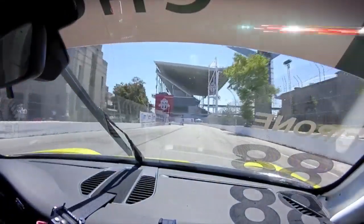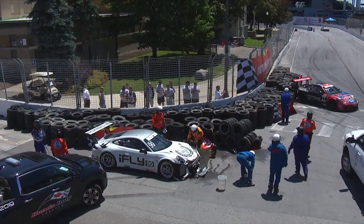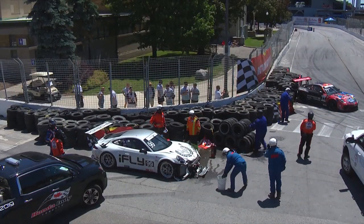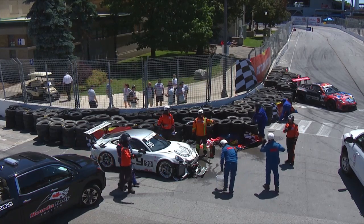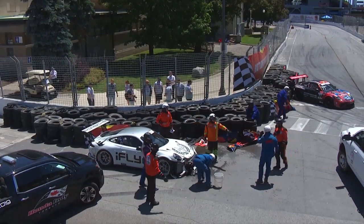Oh, it's a big hit, but you can see Alan Metney took his hands off the wheel, just crossed his arms on his chest. That's the best thing you can do in that situation. If you hold your hand on the wheel, chances are you could break your thumb or your wrist. So when you're along for the ride, you just hold on like a roller coaster.